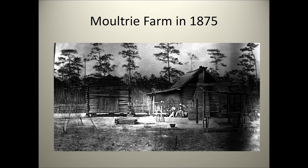So you see it's pretty much log cabins. There's almost a log chimney, probably had some sort of mud and stick holding it together. And there's the family. Right now, Moultrie is just a 10-minute ride down the street. In those days, it was probably an all-day carriage ride.